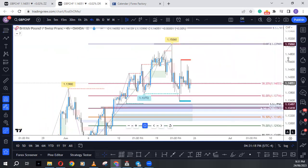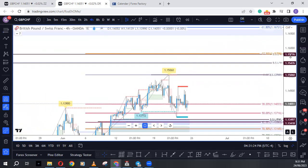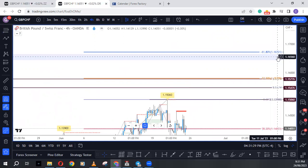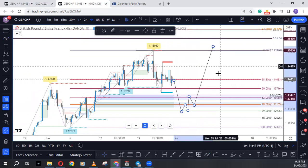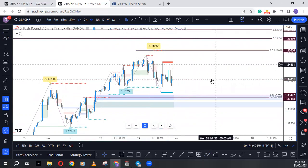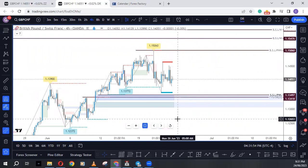Then if that happens, your first TP is going to be 1.1506. The second, 1.1577. And should it move very high, 1.1672. Those are your profit targets should this retrace. So what you'll be waiting for is something like a retracement into this area, something like this, then a continuation back to the upside. So that's what you'll be looking out for on the GBPCHF. That is provided price does not start off rallying. It needs to drop first before rallying. So that's what you'll be looking out for.